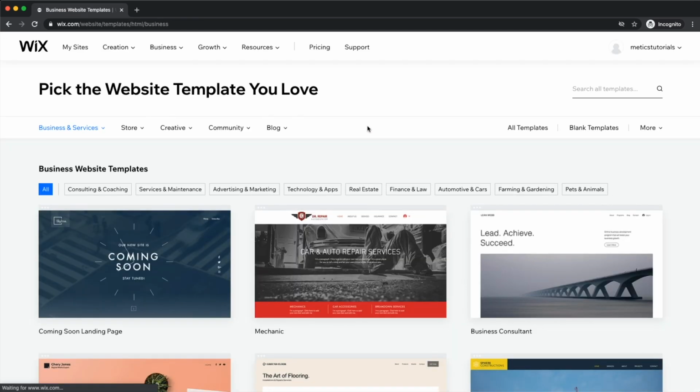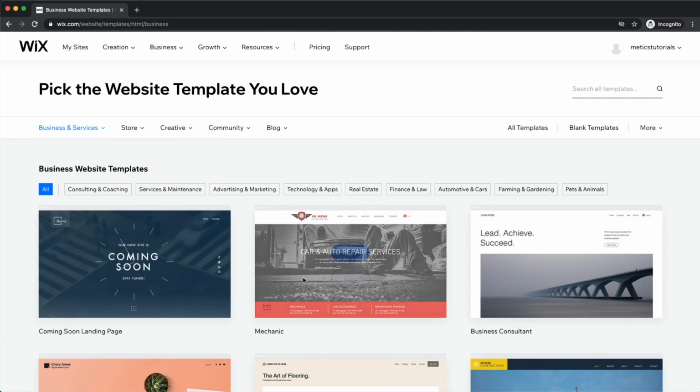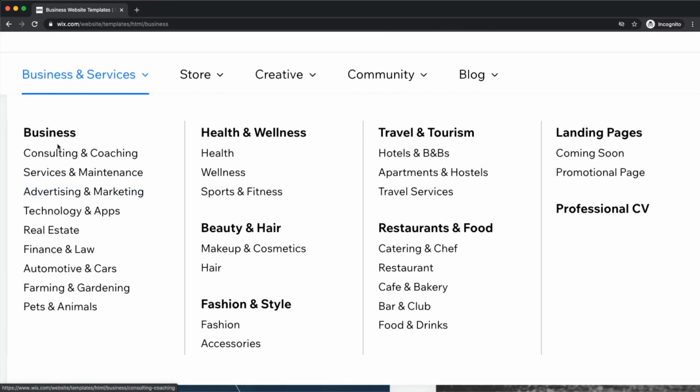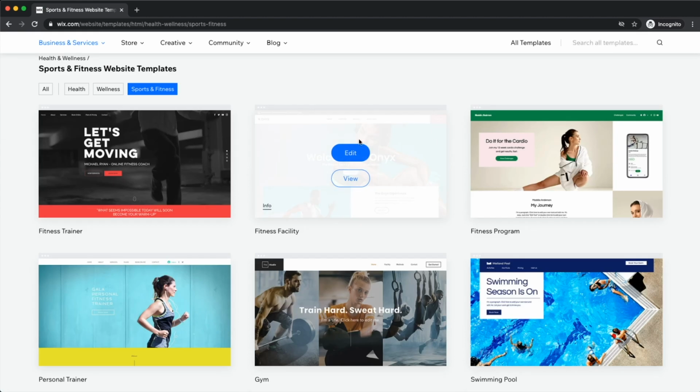And that will open up the templates that Wix is suggesting to us for what we have given them as an answer. So as you can see here, it's pre-selected to business and services, so we can see these templates here. But again, you can just choose any kind of template you want. So maybe if you are into sports and fitness, you want to create a website for sports and fitness, just choose it up top here and then go through these templates.